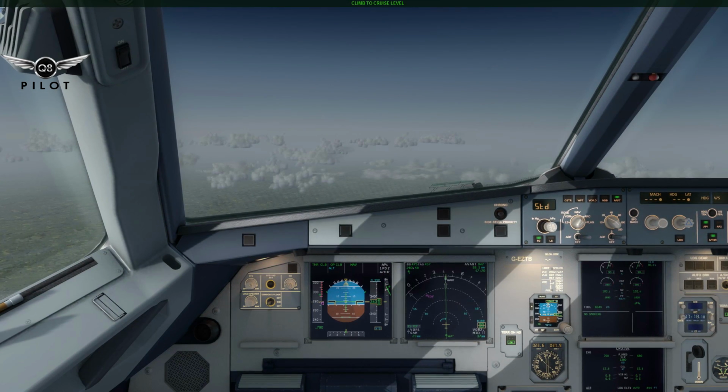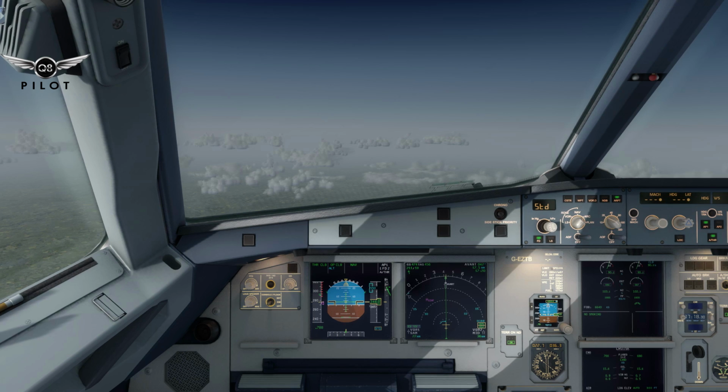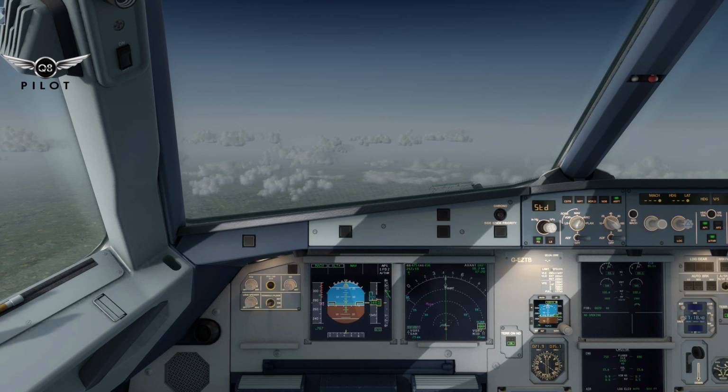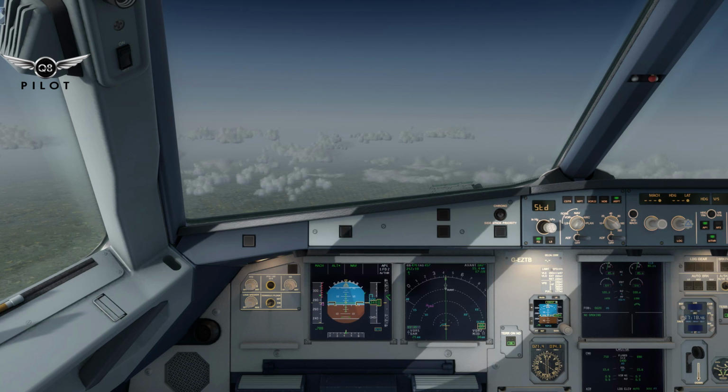Welcome back, captains. We are about 700 feet from reaching our top of climb. One new thing in this video is that I'm using Active Sky 2016, and one of the features I believe you saw earlier in the video as we were passing through the clouds is how smooth the transition through the clouds is. That is a feature of Active Sky 2016.